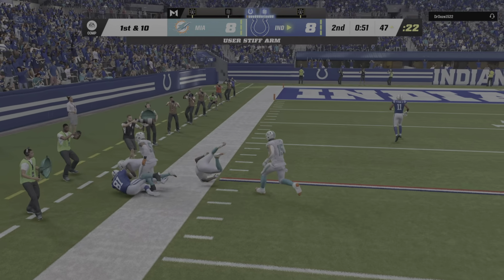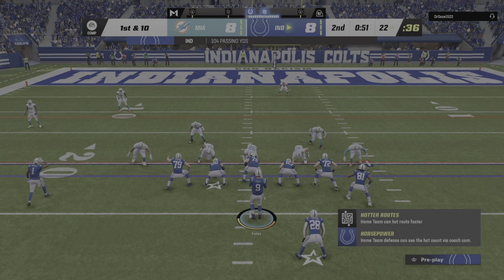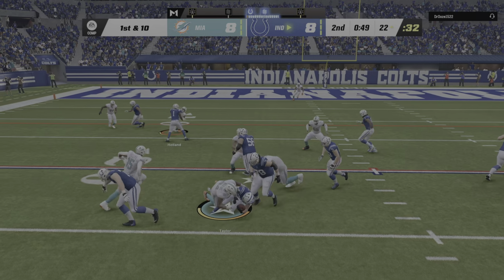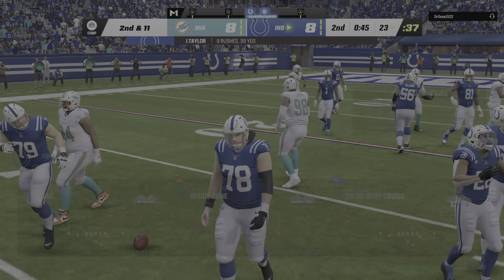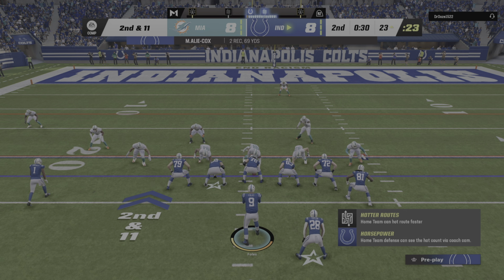That's going to be caught by Alie-Cox. He's going to go out of bounds, but he takes this one down just shy of the 20. Up the middle, here's Taylor. And he will lose yardage here back at the 23-yard line. So after the loss of a yard, they'll look to push forward here on 2nd down and 11.